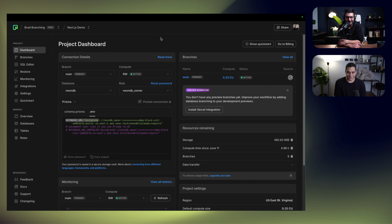So what else? Okay, what else? So now we actually have the connection string. We went through the experience of creating a project on Neon. We have the connection string, and now I think it'd be cool to just walk through what a typical workflow would look like when you're working with Prisma.